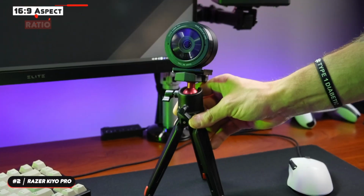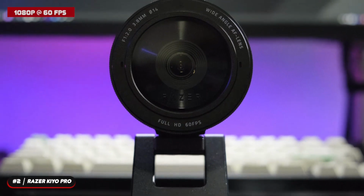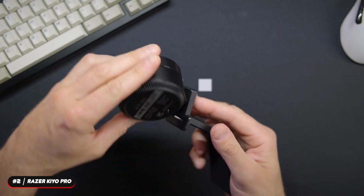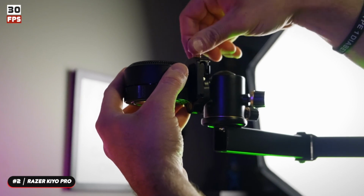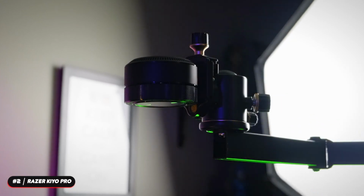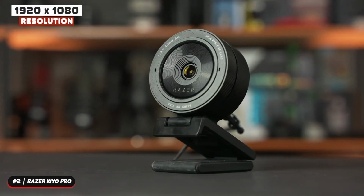It has a 16:9 aspect ratio and captures uncompressed video up to 1080p at 60 frames per second for a level of visual fidelity that's as sharp as it is smooth. HDR can be activated at 30 frames per second to ramp up the dynamic range while correcting over and underexposed areas. It also captures still images at 1920 by 1080 resolution.